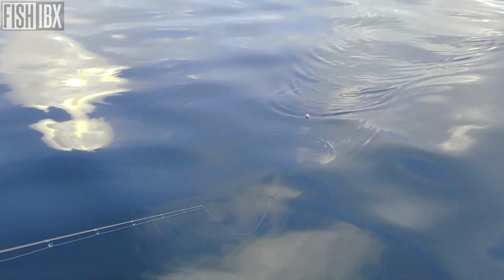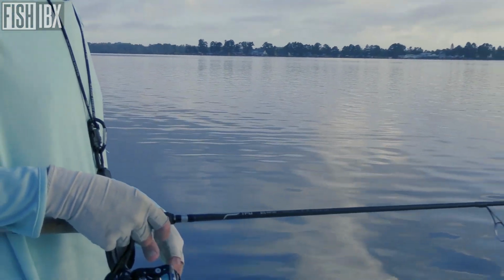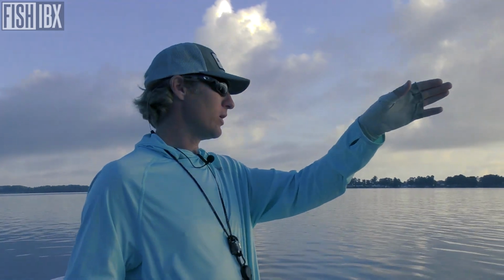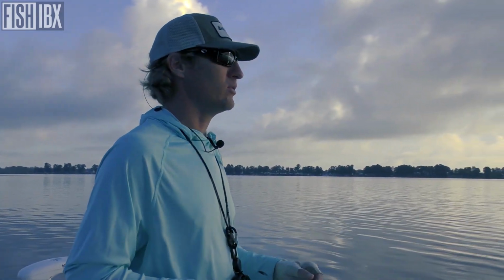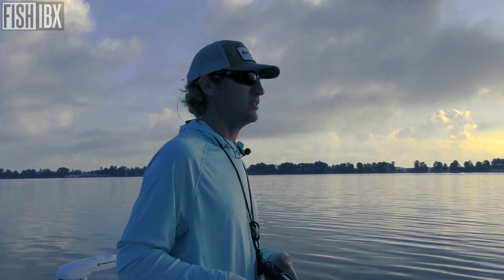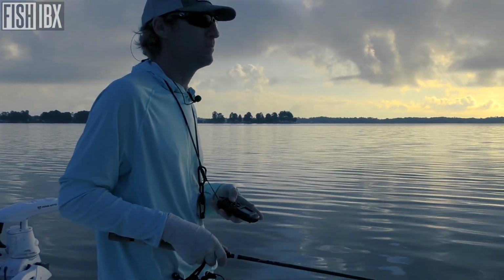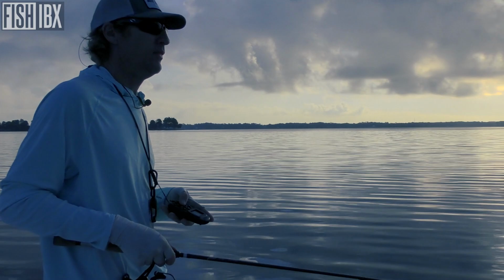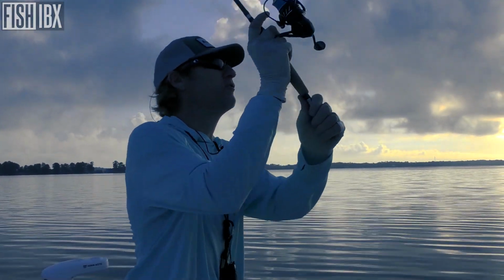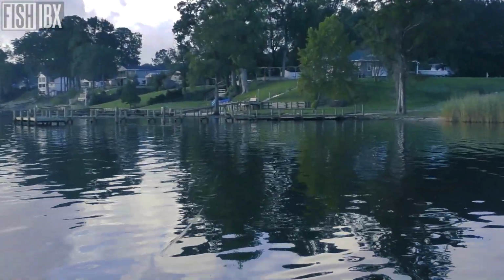All right, give us a little spin back here. And you can tell the water's rising. I got the power pole down and you can see it spinning us around. So that water's actually pulling this way. Because there isn't a breath of wind. It's not pulling hard, but it's pulling a little bit. And this river on rising water fishes a lot better on falling water. Matter of fact, most all our rivers here fish a little better on falling water.